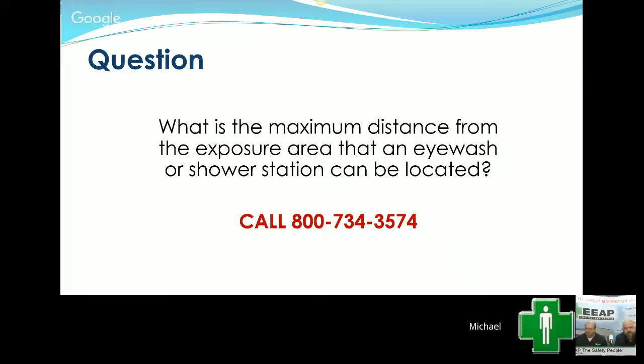So eyewash stations, let me just tell you this about an eyewash station. This can either be your friend or your enemy. Make sure you do get it close and you keep that in line.